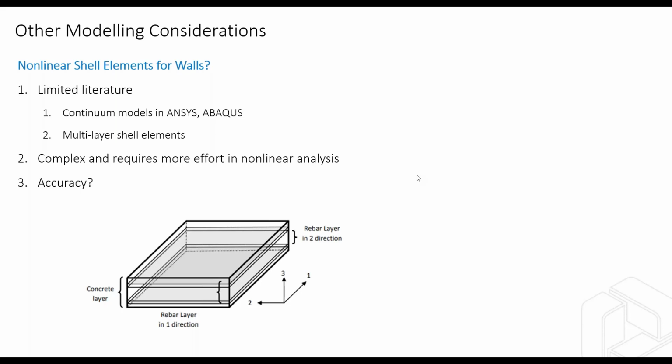But it may not be really practical to adapt it to structural engineering software to be used in a time history analysis, maybe. And also there are other approaches like multi-layer shell elements. It's also experimental and not widely accepted. And these nonlinear shell approach models are complicated and they require more effort in analysis. So one of the questions is, is it worth it? The other question is, are they accurate enough? So I prefer to put a question mark here regarding this topic.